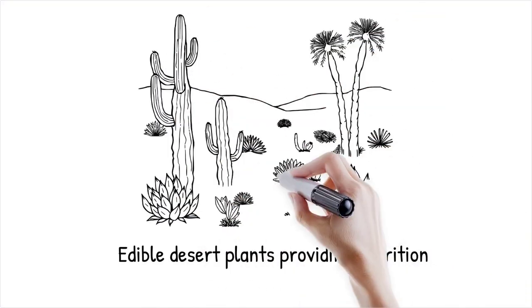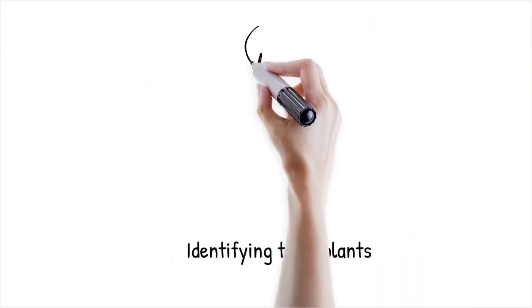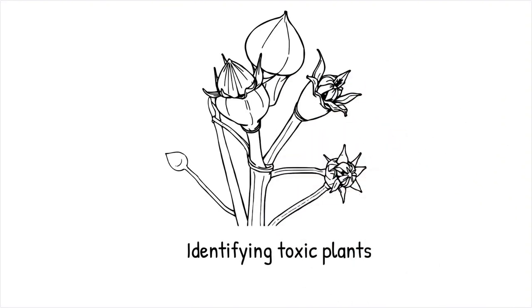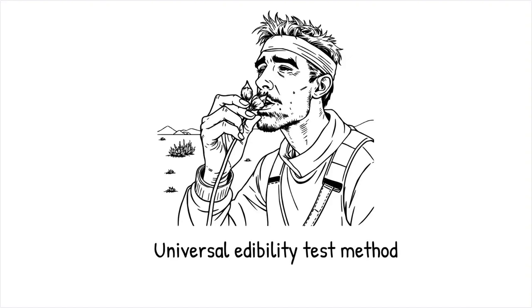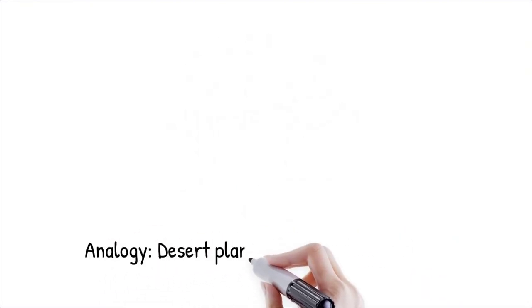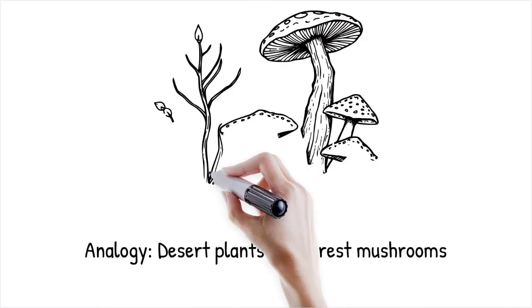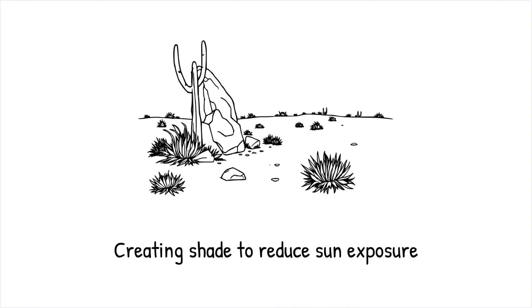Some desert plants provide hydration and nutrition, but others contain toxic compounds that can cause vomiting, dehydration, or poisoning. Edible plants like prickly pear cactus, mesquite beans, and date palms are safe sources of food. Plants with milky sap, bitter taste, or strong odors are often toxic. Testing unknown plants with the universal edibility test, rubbing a small portion on the lips and waiting for a reaction, is a last resort. The prickly pear cactus provides both hydrating fruit and edible pads used in survival situations. It's like choosing mushrooms in a forest. Some are nutritious, but others can be deadly.